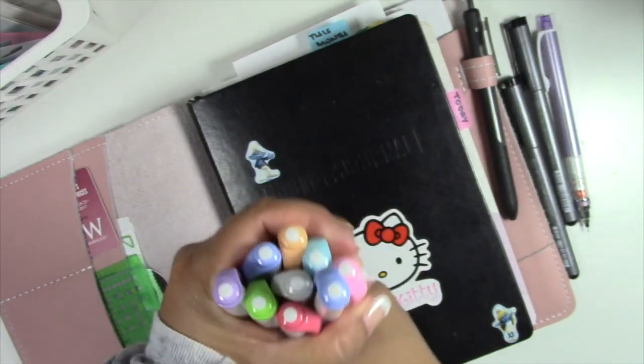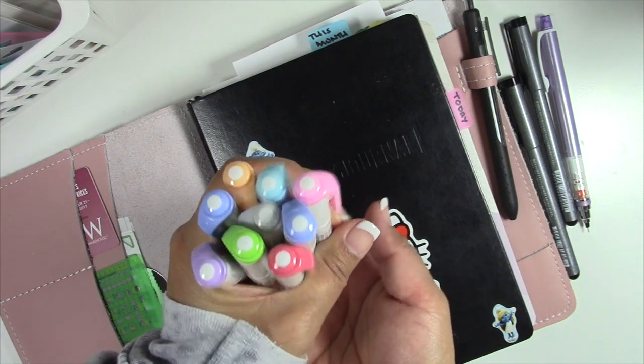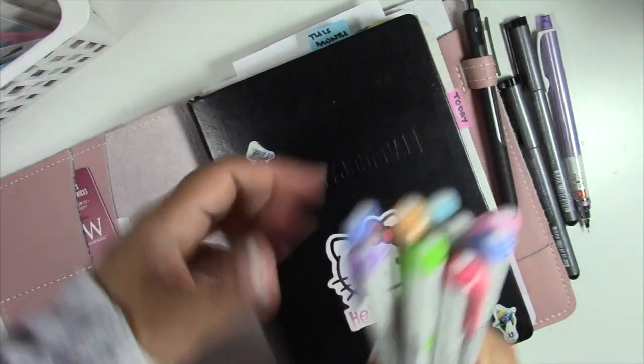And again, I am a color coding fanatic, so every color belongs to one person or one thing that's important in my planner, and these are the colors that I'm using. Link for this is below as well.